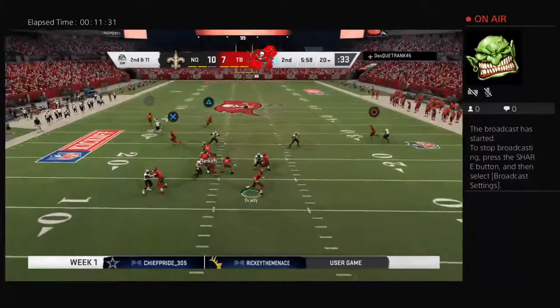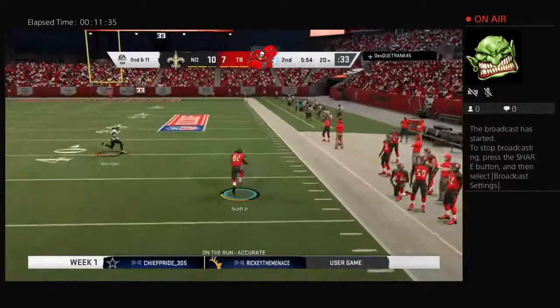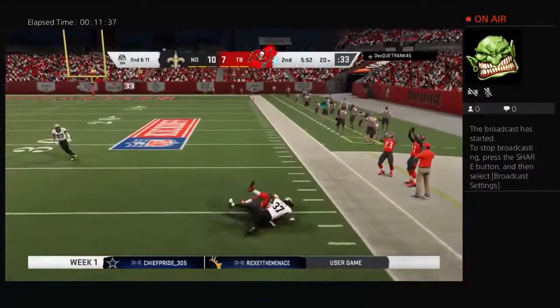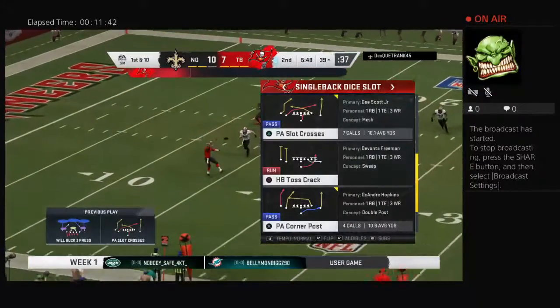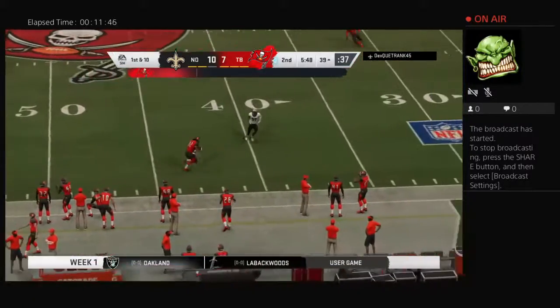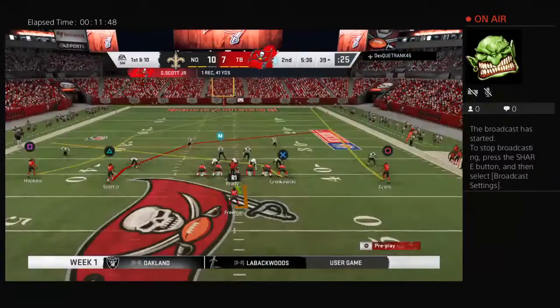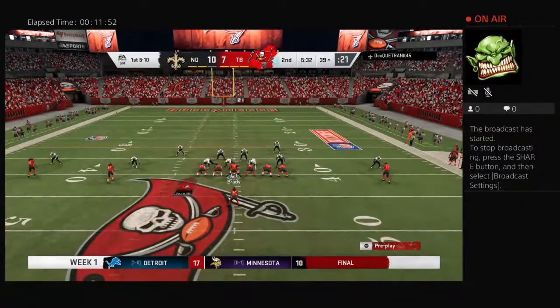Play action. Now it's Brady. He'll buy some time, right, and he finds a man with a crossing route. And all the way down to the 39. It's a big play there for the Buccaneers. 41 yards. So how about that for a chain mover? They're all the way down inside the 40 now for 1st and 10.